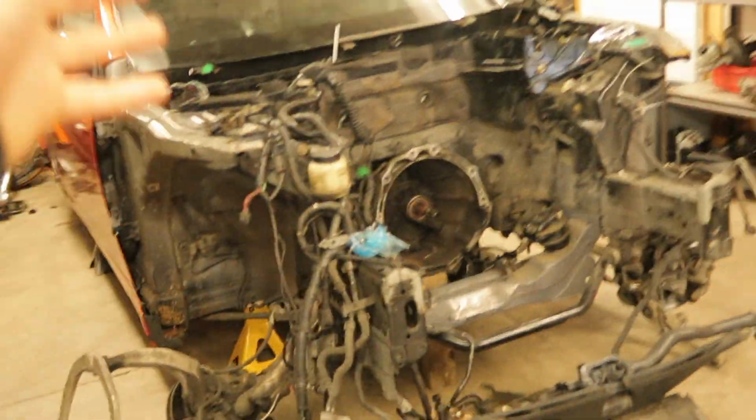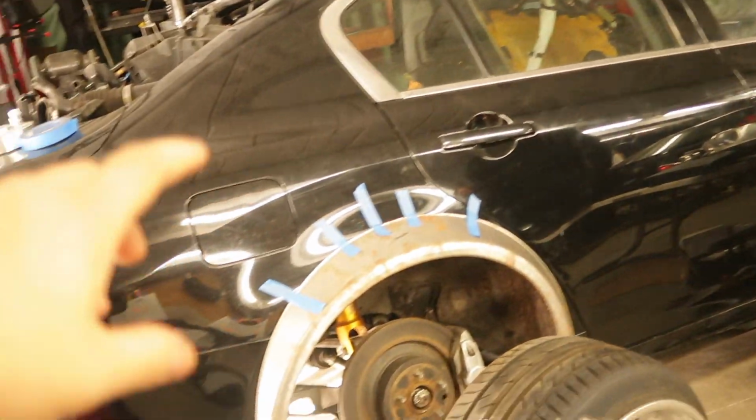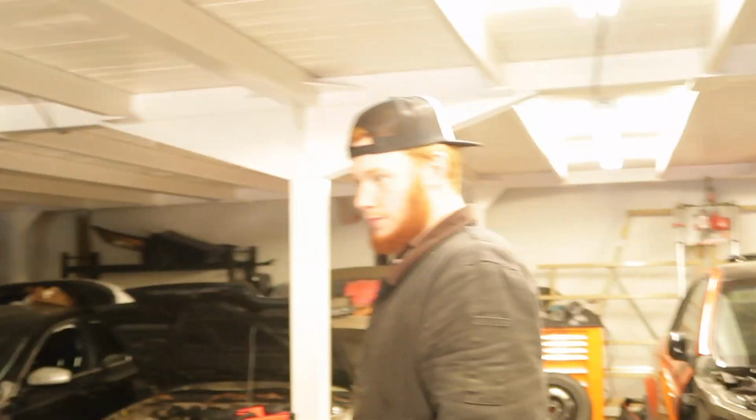You can see it's sunny outside, so we're really trying to get stuff done. We plan to have both this car and this G70Z done by April 1st. So since you guys are tuning into this video, we're gonna be matching both these cars the same color of my orange. I think it's just a nice car color all around.